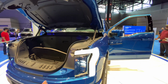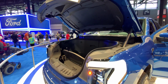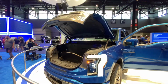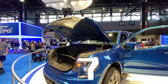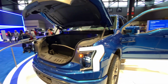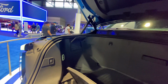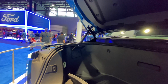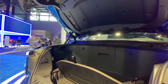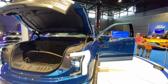I will say not quite as much as the traditional combustion F-150s. So you've got to wonder how the Ford customer and the F-150 customer is kind of moving towards this, or how they're receiving the F-150 Lightning. Inside here, there are four household outlets. There's also a USB and a USB-C, traditional USB. But yeah, we'll see how it goes.